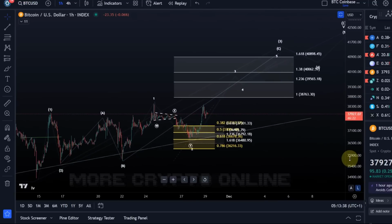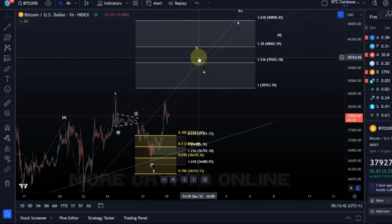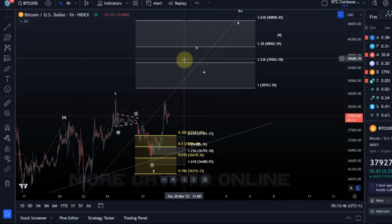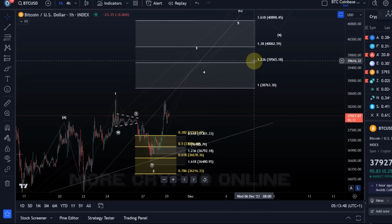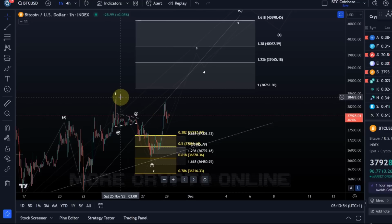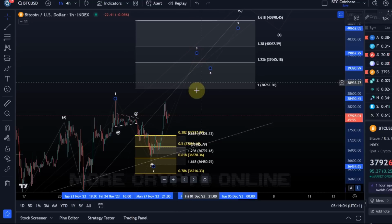If we talk about the structure right now, we can say, okay, if we are in the third wave, our minimum expectations would be here that the price reaches 39,560 to 40,000 and needs to break above the wave 1 high at the very least. That's at 38,414, but needs to have enough space so that in this fourth wave pullback, we do not break into the wave 1 price region.